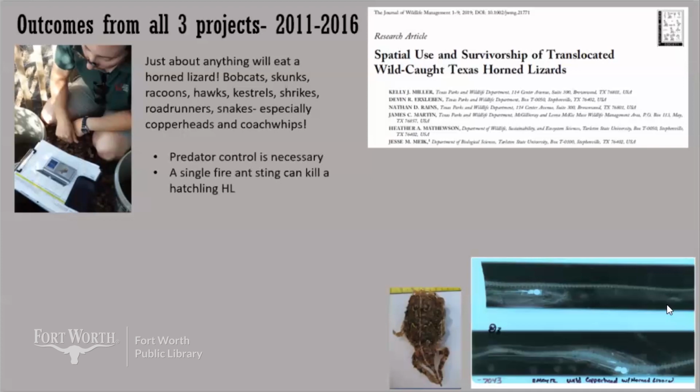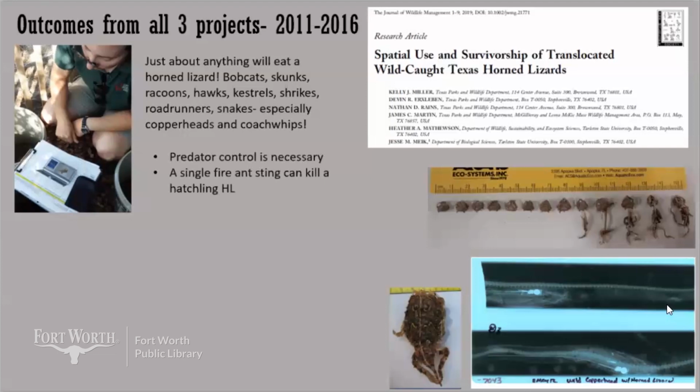And then we learned that a single fire ant can kill a hatchling horned lizard. And so towards the end of our project, we actually tried releasing some hatchlings within the enclosures. And I came back, and within 24 hours, they were all denuded of flesh. So that was pretty sad.